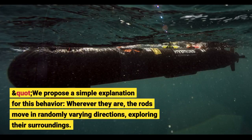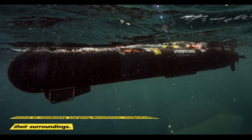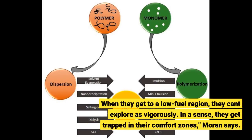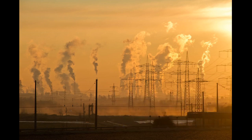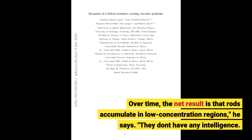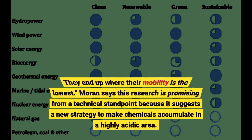We propose a simple explanation for this behavior. Wherever they are, the rods move in randomly varying directions, exploring their surroundings. When they get to a low fuel region, they can't explore as vigorously. In a sense, they get trapped in their comfort zones, Moran says. Conversely, in the high peroxide regions, they move at higher speeds and, because their direction is constantly changing, escape from these regions more often. Over time, the net result is that rods accumulate in low concentration regions, he says. They don't have any intelligence. They end up where their mobility is the lowest.